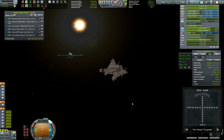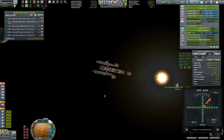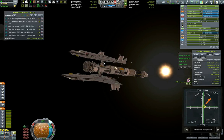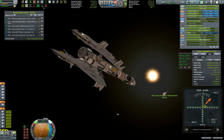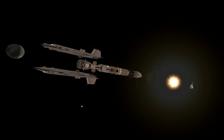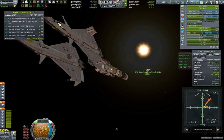Okay, I have a little bit of issues in terms of selecting the Duna Aeroponics module. We are coming slowly but surely towards it. And now we have the senior docking port that will be docking underneath the station. But to do that, we have to decouple the two shuttles, because only the central stack will get connected, because the shuttles will have to dock individually.